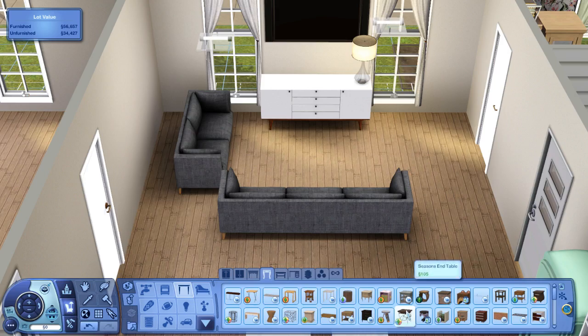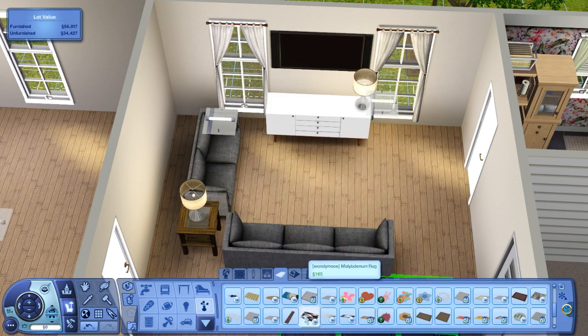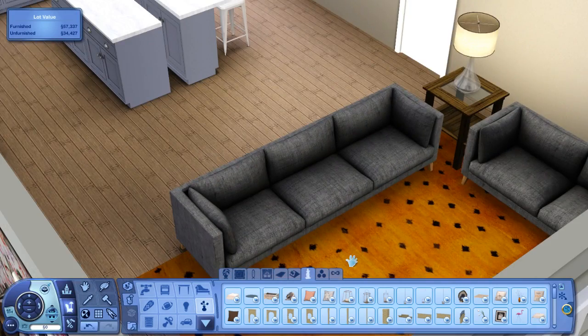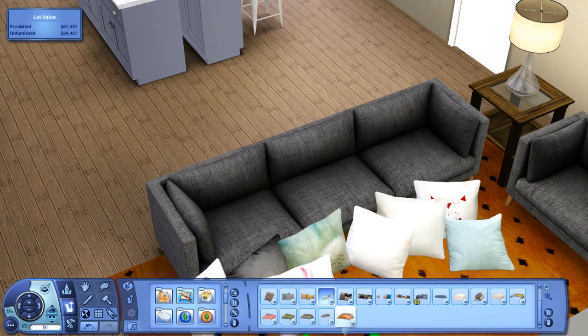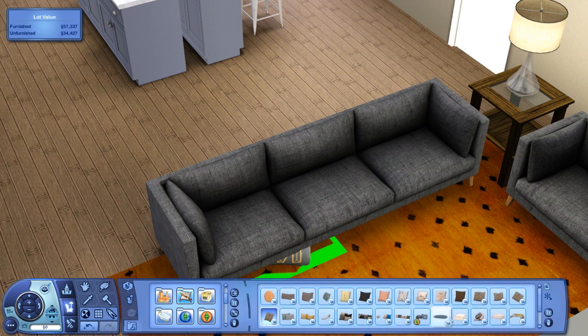But yeah, so these couches are the ones I end up going with. Actually, right off the bat, I kind of knew furniture-wise what I wanted to go with. I just had no clue color scheme-wise. But as you guys can see, it has a little bit of that 60s vibe. We have a little bit of mid-century going on. It's not too modern though, like in the 50s modern kind of way.